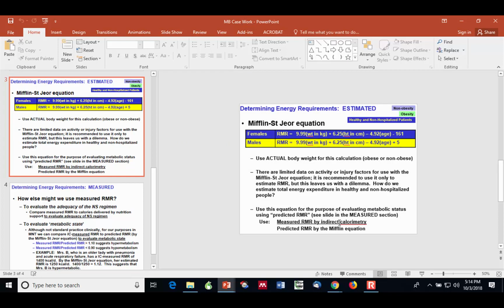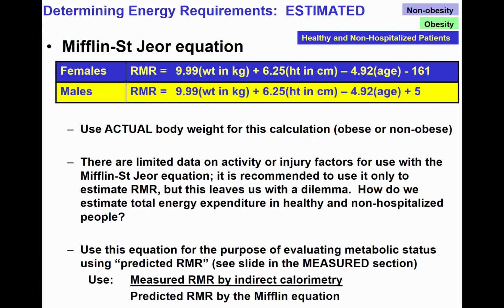So here is the slide. Go ahead and find it in Module 2 as you're working, okay?